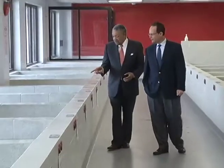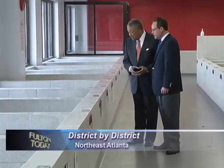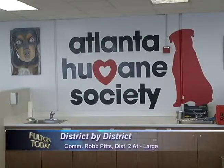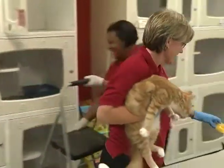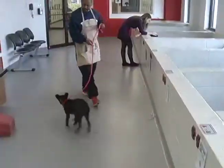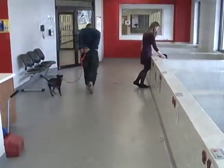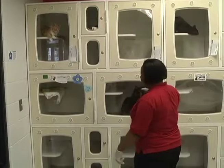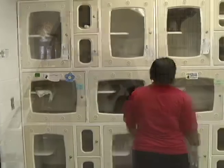District 2 Commissioner Rob Pitts joins local and national animal agencies in supporting World Spay Day. The at-large commissioner formally met the new president of the Atlanta Humane Society. Cal Morgan explained to the commissioner that every week the Humane Society deploys vans in low-income neighborhoods to provide the service. Spay Day is the one day a year that animal service providers draw attention to the extreme pet population in our country.